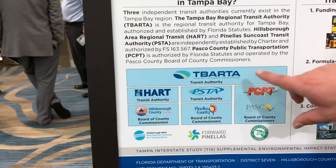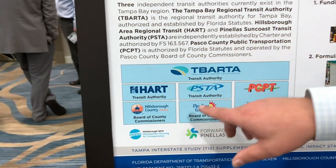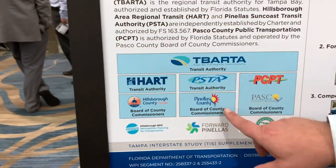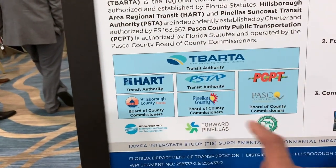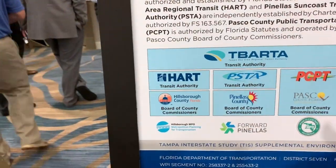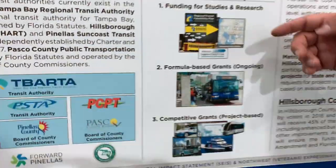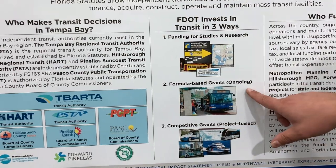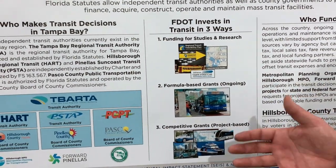Correct. TBART, Tampa Bay Regional Transit Authority, is kind of the umbrella over the Tampa Bay area in terms of transit. That includes HART with Hillsborough County. We have PSTA and Pinellas, and then Pasco County. So these are the people who are making the decisions as to whether or not we do have buses or we don't have buses. Right, in terms of funding and things they pursue and they can do. The DOT looks at ways to partner with them. So they fund many of the studies that these agencies do for transit initiatives. Look at grants as well as project-specific grants that they can help fund.